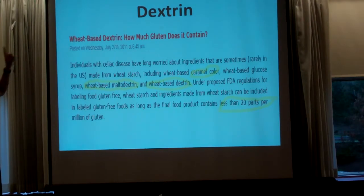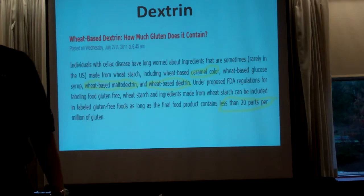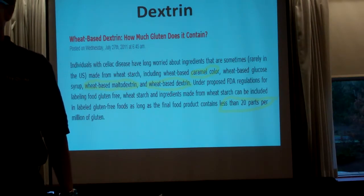I want you to see this. This is also very important. Wheat-based dextrin, how much gluten does it contain? Individuals with celiac disease have long worried about ingredients that are sometimes, rarely in the United States, made from wheat starch, including caramel color. I don't know if you know, but caramel color comes from barley. Barley's gluten. So if you drink soda pop, you could have a gluten issue because of the caramel coloring.